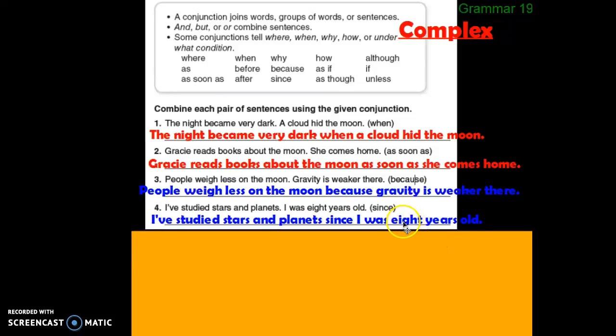Number 4, here's what it should look like and sound like. I've studied stars and planets since I was 8 years old. Period at the end. Capital I on I. The conjunction since goes right in the middle, kind of where the period was. Make sure that all of your words are spelled correctly.